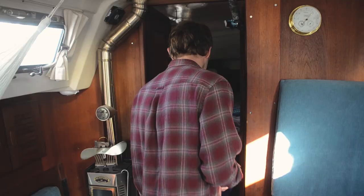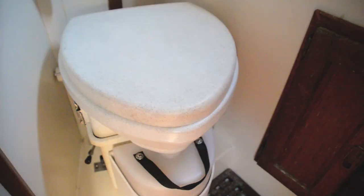This is the bathroom, or head, as it's called. So this is actually a composting toilet. I removed all the standard marine toilet, like the holding tank and stuff, because most boats have a holding tank where all the sewage gets flushed into, and then you either pump it out at the dock, or if you're offshore you can discharge it. I read a lot of stories of those breaking and then raw sewage flushing around in the bilge, and I was like, I don't really want that.